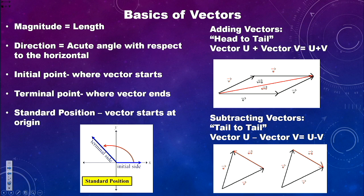So just a little bit about vectors. A vector has magnitude and also has direction, aka the length, and the direction is the angle with respect to the horizontal. The initial point is termed as where it starts. The terminal point, by definition, is where it ends, the initial and the terminal. One of the questions I saw in the PowerPoint was a standard position. A standard position is whenever you have a vector and it's located at the origin, right here. So once again, this would be the direction of where the vector would be to remember the angle, and then this would be your vector quantity. When you have your vectors, you usually add them whenever they are tail to tail. If you have two vectors, they're right over here. And subtracting would be from tail to tail.